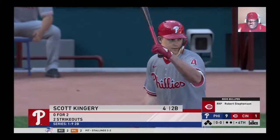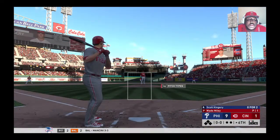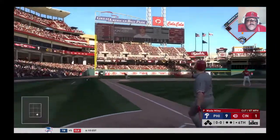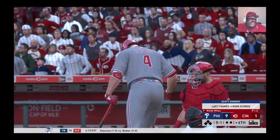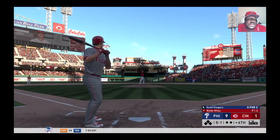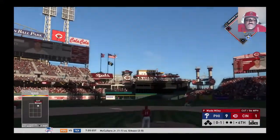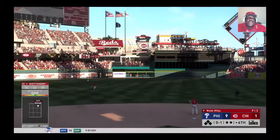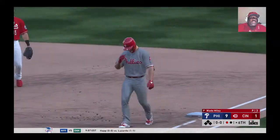Standing in, Scott Kingery. He's set to lead us off in the 6th inning. The second baseman. First pitch of the at-bat on its way. Hit down the third baseline, but this is foul for the first strike. Lifted in the air out towards left center. Center fielder on the run. And he tracks it down. Nice play for the first out.